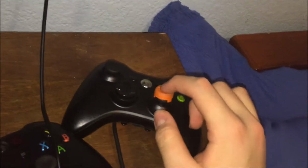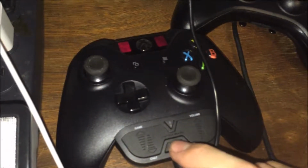So I've got my 360 scuff with my control freak on it. You saw the other one over there on my mini fridge. This is my Xbox One controller. Whoa, that shows on camera. What? That's so weird. That's really cool though. So I have the Turtle Beach stereo adapter, which came with those. I'll go over those in a second.